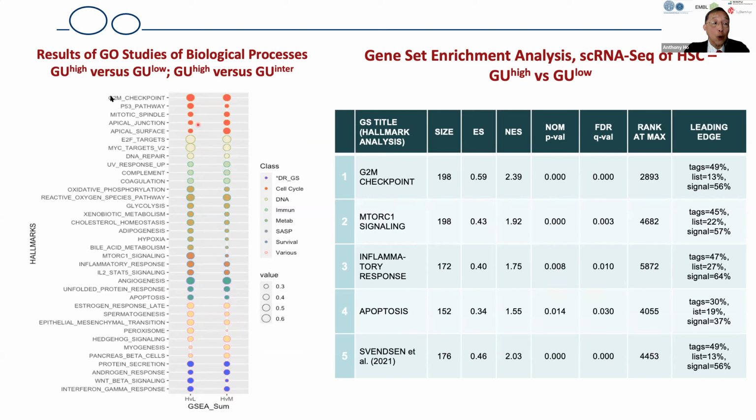And as you know, these gene sets are highly upregulated for the cell cycle arrest, for the inflammatory response, especially the so-called senescence-associated secretory pattern, as well as the upregulation of the pro-survival factors. These are all characteristics of the senescent population of somatic stem cells.